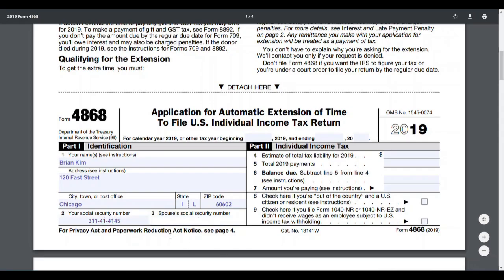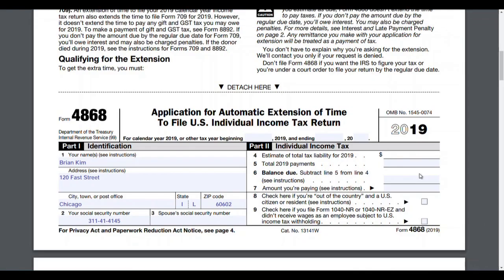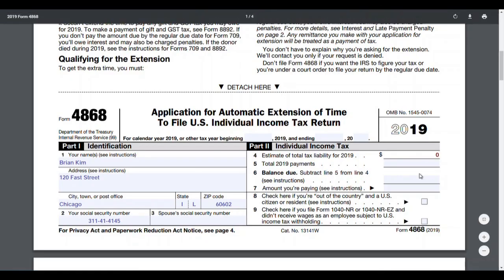If you're married, type in your spouse's social security number here. They're asking for your estimates of what you think your tax liability will be. Honestly, you do not need to input anything here. You can leave it blank, or you can write zeros all the way down. Doesn't matter. If you're sending in a payment, like a check, with this extension voucher, then you would enter that amount here.